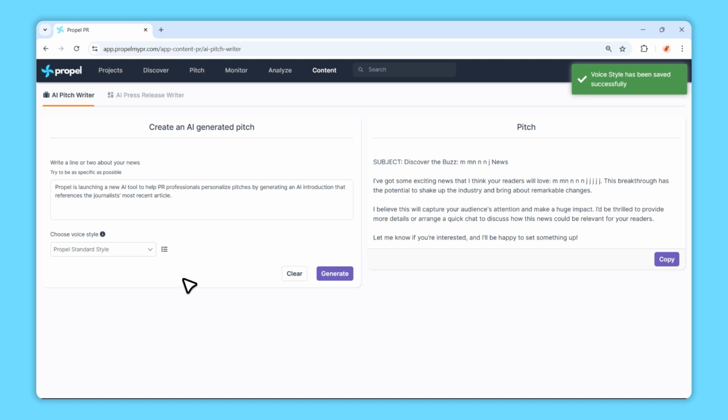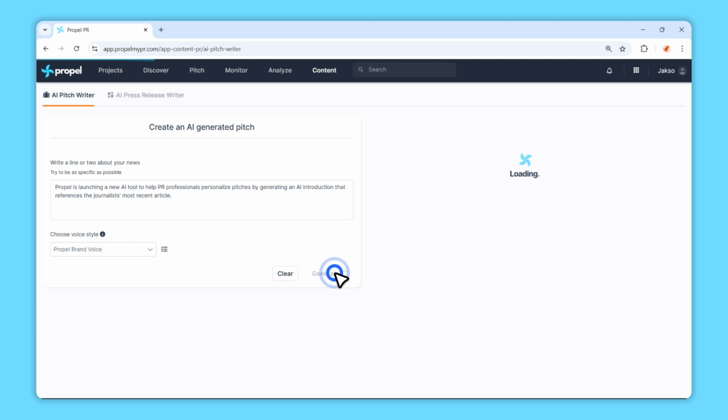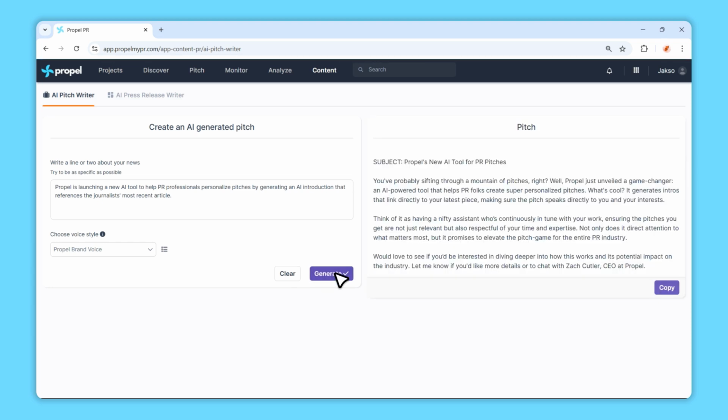Once your voice is selected, click Generate. Our AI writer is trained on a robust dataset of over 5 million real pitches and press releases and millions of articles. In seconds, Propel's AI creates a pitch that's ready to go. Simply click Copy to paste it wherever you're pitching from.